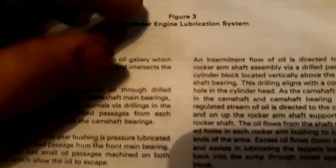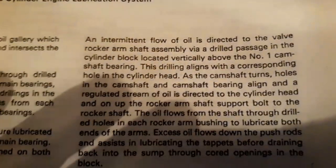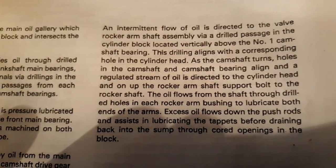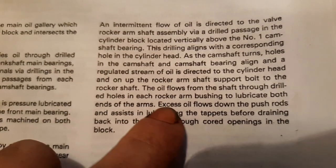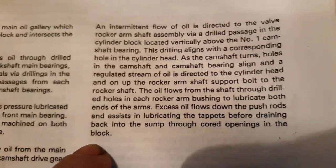What happens is, and I can go through this to explain it and show it to you, but I guess I'll read that first. This is talking about the engine lubrication system, and it says an intermittent flow of oil is directed to the valve rocker arm shaft assembly via a drilled passage in the cylinder block located vertically above the number 1 camshaft bearing. This drilling aligns with a corresponding hole in the cylinder head. As the camshaft turns, holes in the camshaft and camshaft bearing align, and a regulated stream of oil is directed to the cylinder head and on up the rocker arm shaft support bolt to the rocker shaft. The oil flows from the shaft through drilled holes in each rocker arm bushing to lubricate both ends of the arms. Excess oil flows down the push rods and assists in lubricating the tappets before draining back into the sump through cord openings in the block.